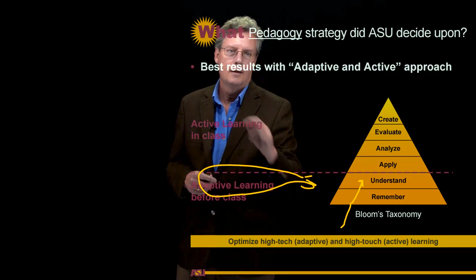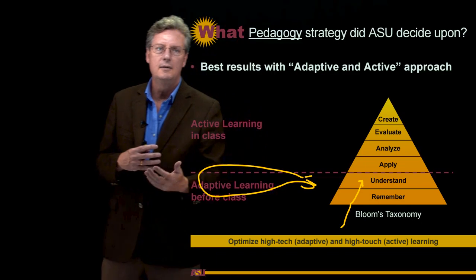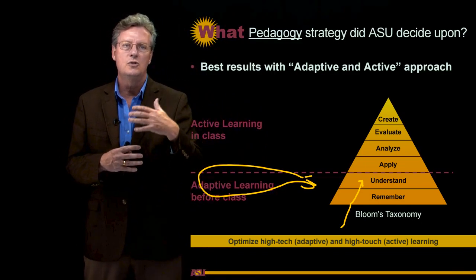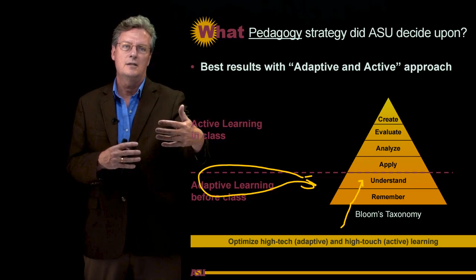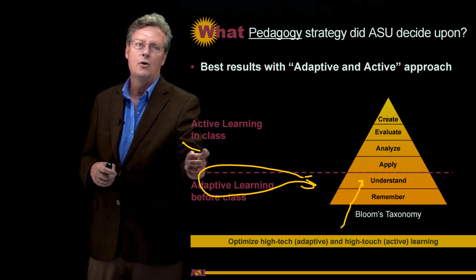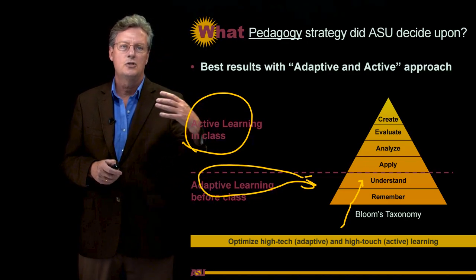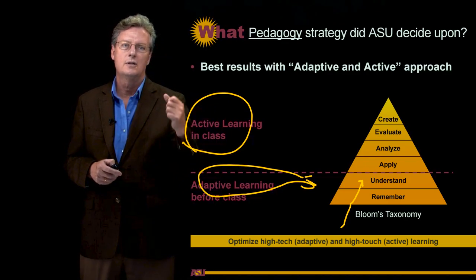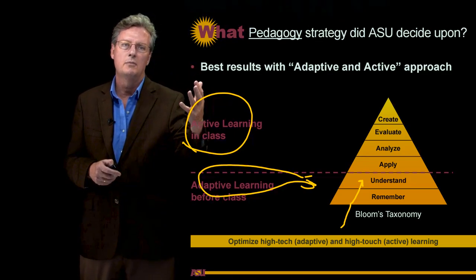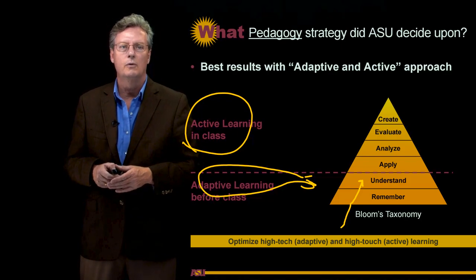In the use of adaptive courseware, we find that students are able to repeat material or to refresh their knowledge, and they're able to use the system to develop those basic skills. Once they've done that, we ask them to apply those skills in class to active learning. That allows the student to develop higher order thinking skills like critical thinking, decision making, communication skills, problem solving skills, all of the things that will make them successful in the professional world.